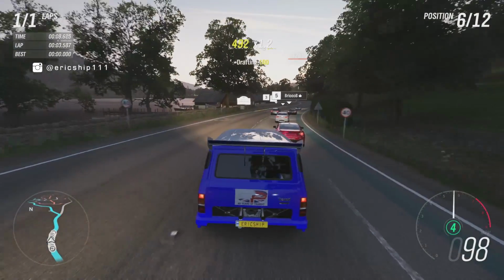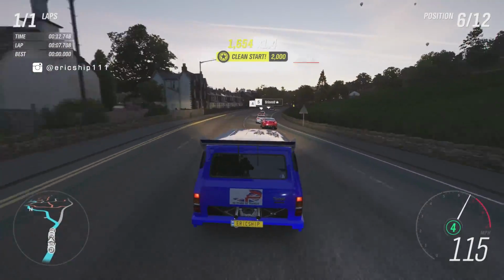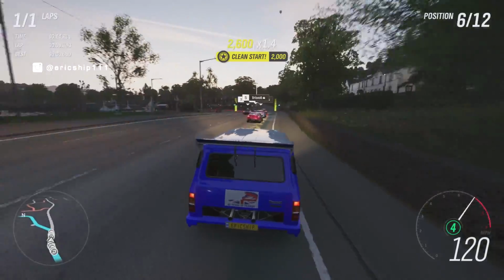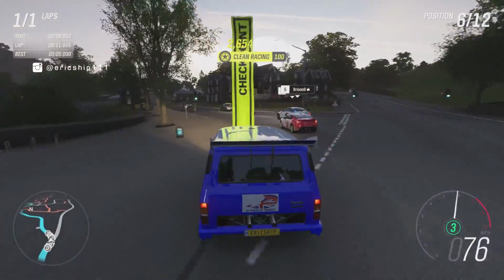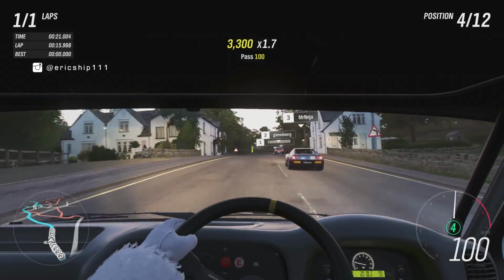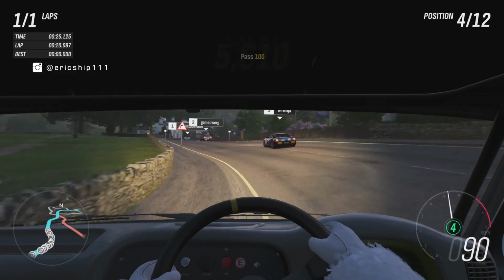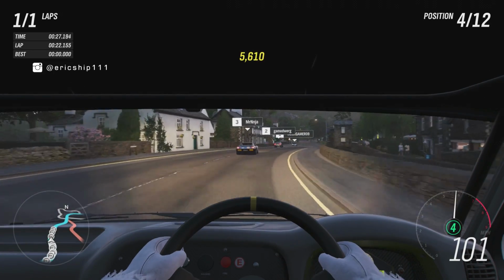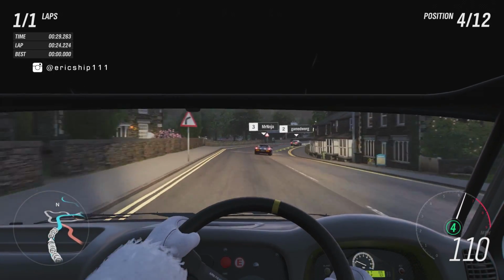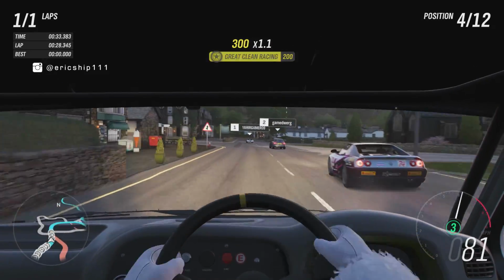Number 4, the Ford Supervan 3. Perhaps one of the coolest and most unique cars Playground Games have brought into Horizon 4, first introduced in Update 19, where it could be obtained by winning a seasonal championship during winter. Did you know that the debut of the Supervan 3 sported a V8 engine, which would then later be used in a Formula 1 car? Pretty impressive. However, in Horizon 4, the engine that it was equipped with is very different.